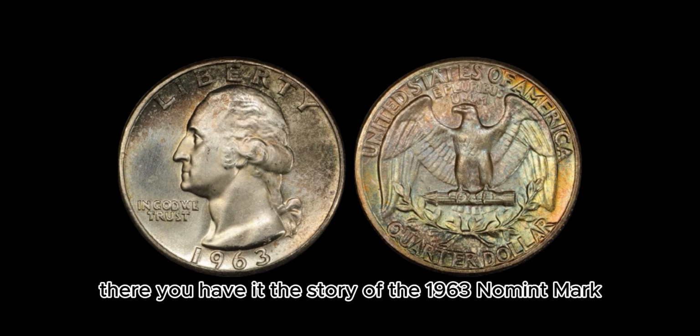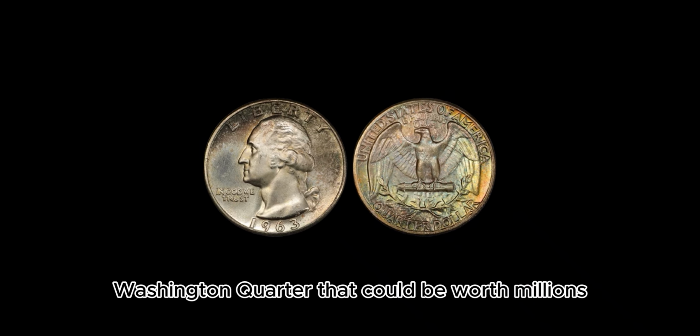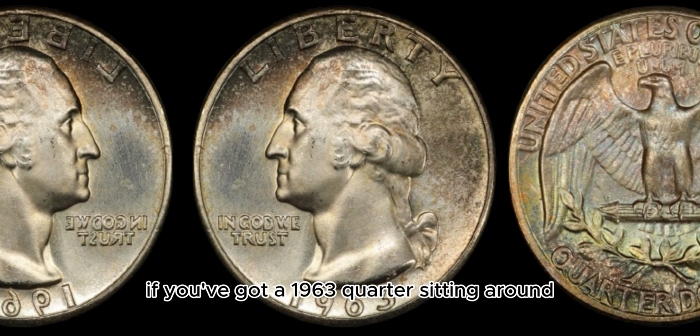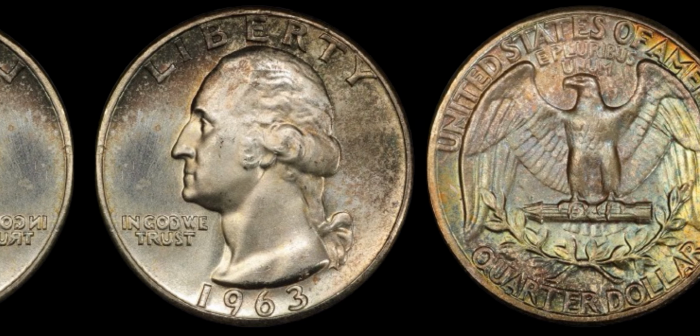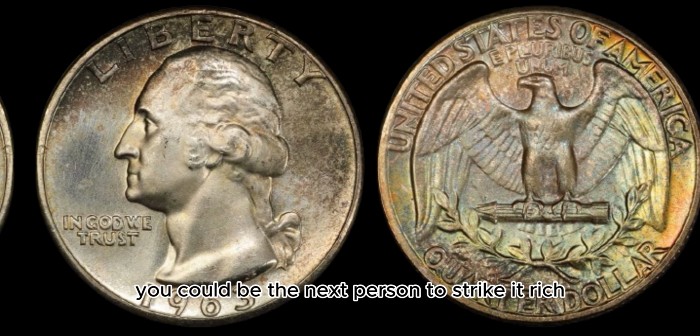Well folks, there you have it, the story of the 1963 no-mint Mark Washington quarter that could be worth millions. If you've got a 1963 quarter sitting around, don't wait. Check it out, get it graded, and who knows, you could be the next person to strike it rich with a tiny 25-cent coin.